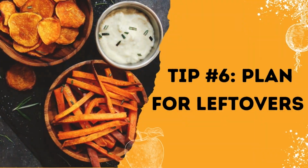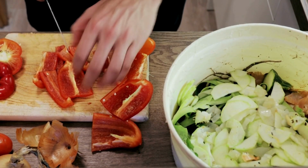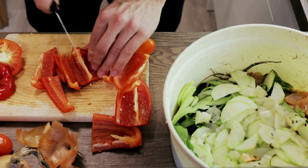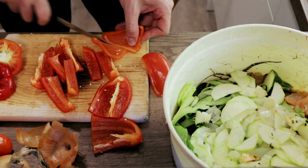Tip number 6, plan for leftovers. That being said, Thanksgiving leftovers are honestly the best part. Honestly, they are bomb diggity. Love them. That being said, let's use them wisely and not use them where they're going to go to waste. You can make sandwiches, soups, or even casseroles with any leftover turkey and sides. It stretches your budget even further.